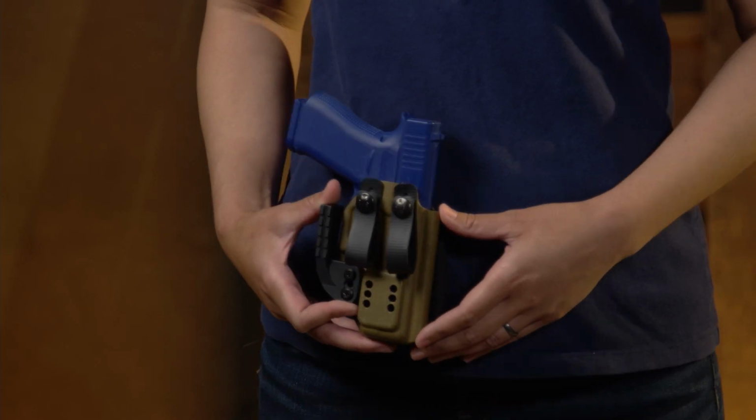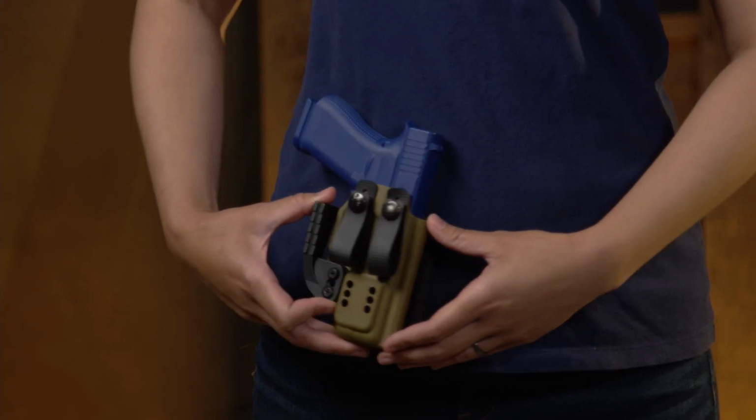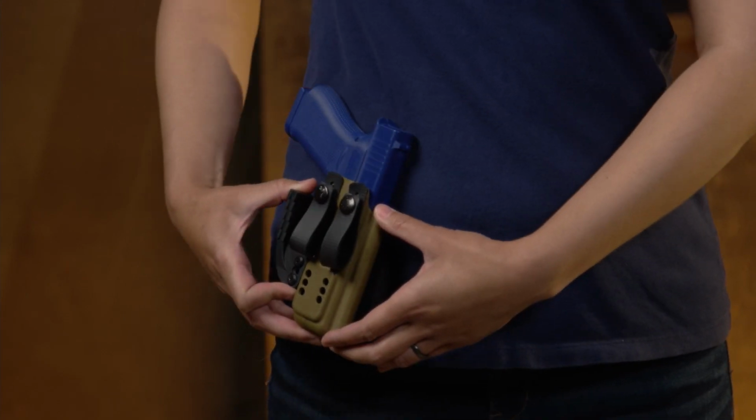Could be here, it could be here. What you're looking for is a spot where you can keep the gun off the peaks of your curves and kind of nestle it into a valley.